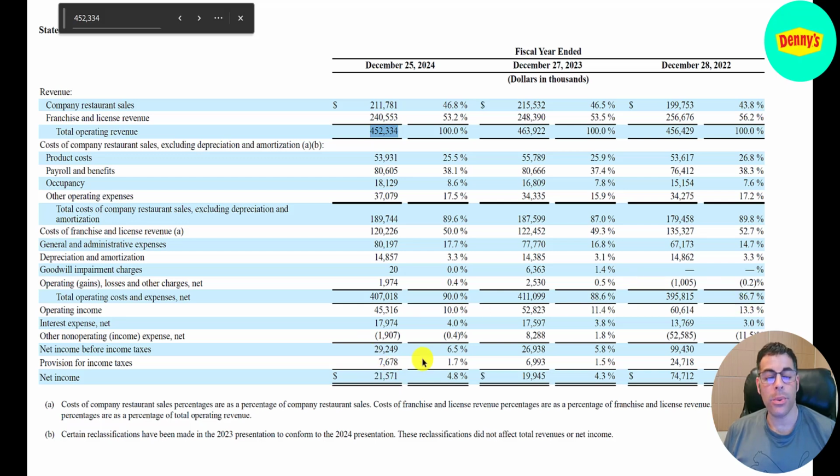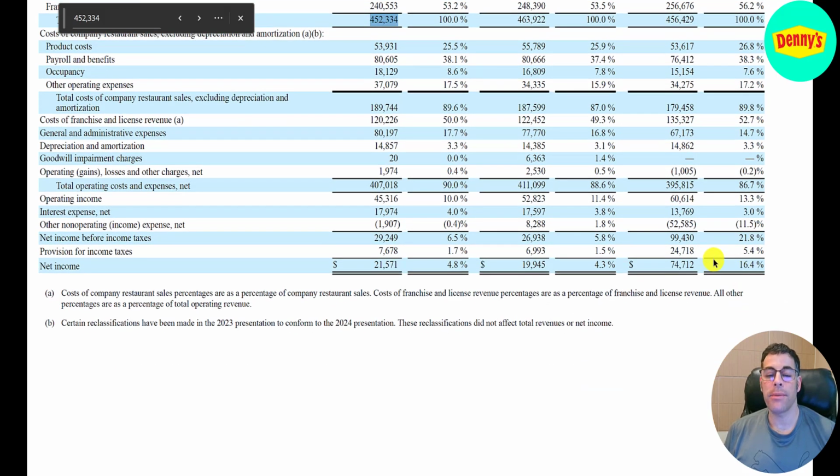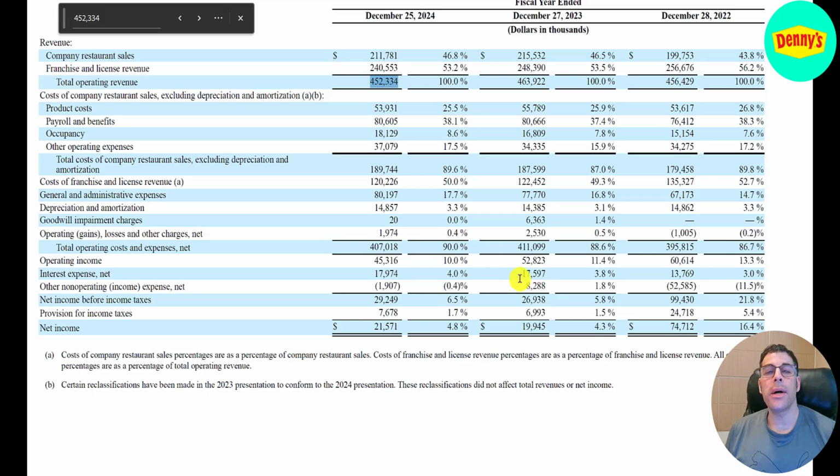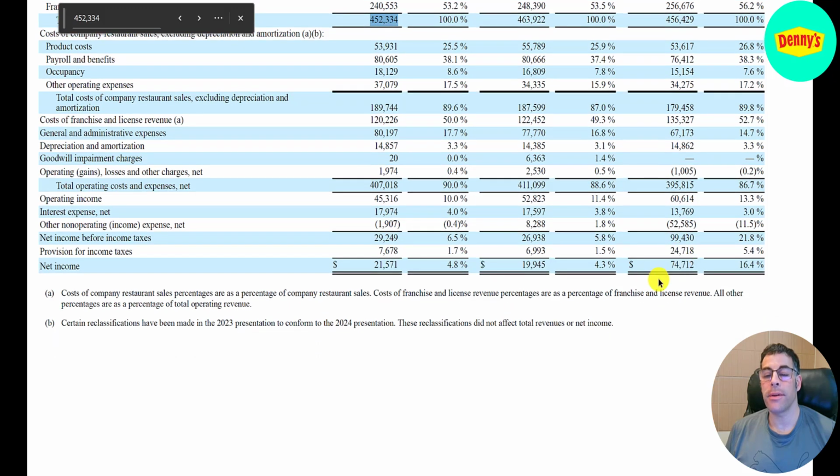Their net income is $22 million, which is up from last year, but down a lot from 2022, with 16% of their revenue. It looks like last year they had a loss of $8 million in other. This year they had a gain of $2 million. So that was the big swing, which is why their net income is higher this year than last year. But 2 years ago, they had a gain of $52 million in other. So that's why they had this operating profit of $74 million.